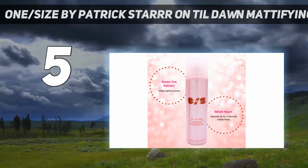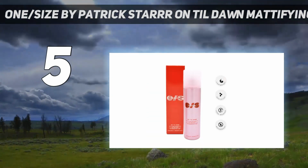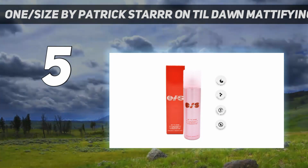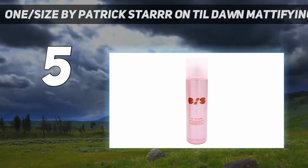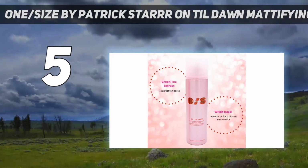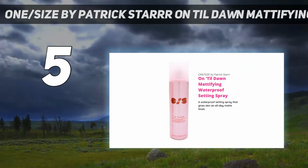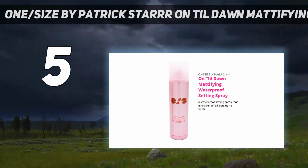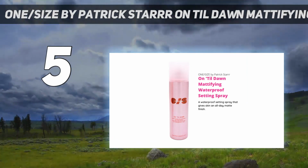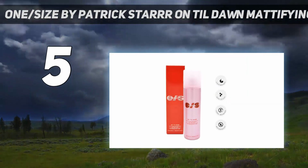When the news broke, this already hard-to-get setting spray sold out almost immediately. If a product is good enough for Beyoncé's high-octane performances during the rain, then you already know it's going to work in our daily lives and special occasions alike. Throughout my testing, I found this setting spray for oily skin does everything it claims, plus I appreciate that it emits a fine mist.